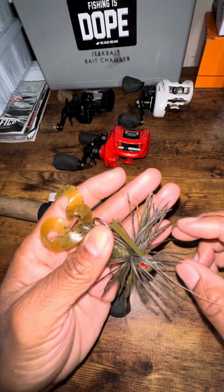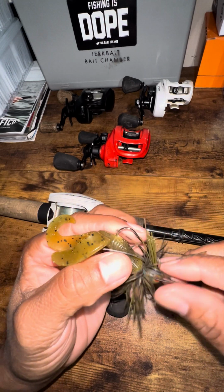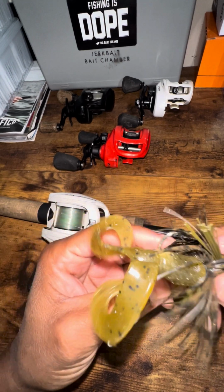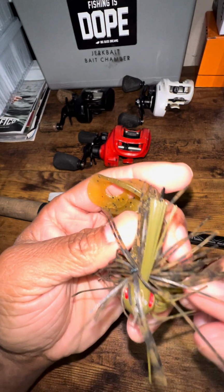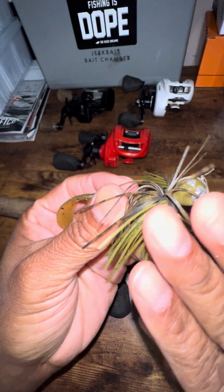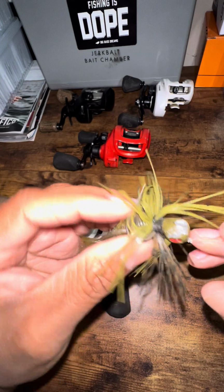This one here in particular is called the Baby J by Mega Custom Tackle. This is a 5/16 ounce finesse jig. It's literally called the Baby J. It is a smaller jig, smaller profile. I don't know if you guys can see, smaller profile here. You can see this one, I've thrown it into literally everything. I put this anywhere I can possibly put it.